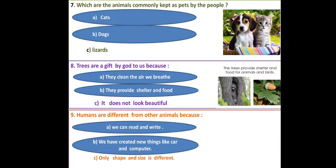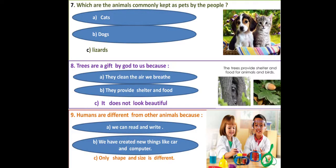Question number 9. Humans are different from other animals because option A, we can read and write. Option B, we have created new things like car and computer. Option C, only shape and size is different. Let's have a look. Humans are different from other animals because we can see here two little scientists. They are working on something, right? That means human beings have an ability to think. We can read and write, unlike other animals. And option B, we can create new things like cars and computers. So, we are smarter than other animals. I'm going to circle option A and option B.